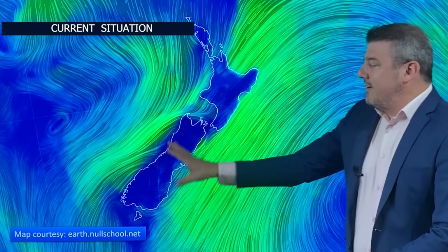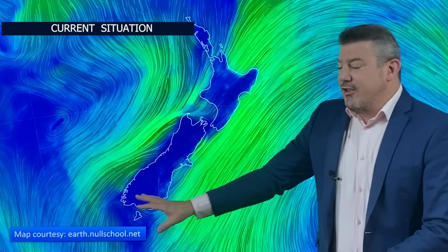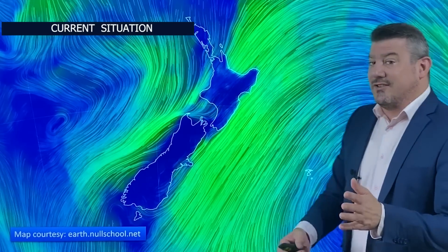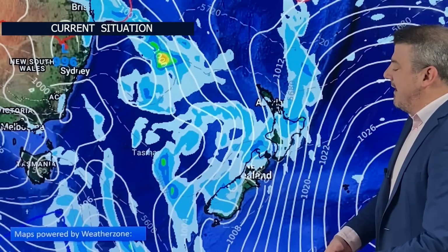A very humid northeasterly flow across the country, very cloudy in the north, and further to the south, like we saw yesterday, those big afternoon thunderstorms delivering some big totals around some parts of Southland. A little bit hit and miss though. So let's take a look and see what is coming in for this evening.